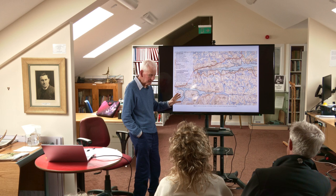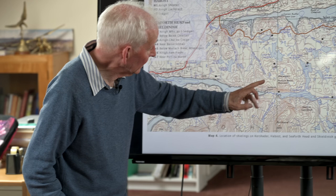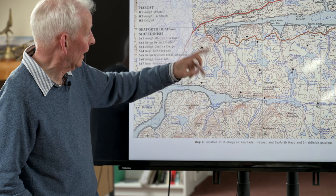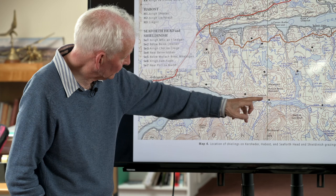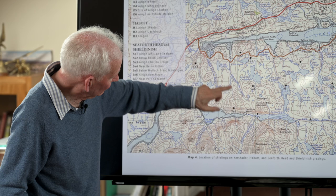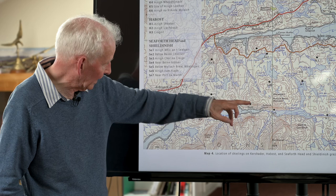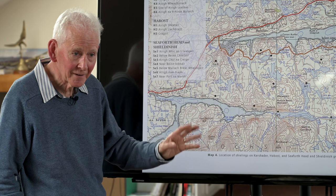And this one is even more clear from place name evidence that these Shielings were probably used by both Shieldenish and Clater. And the way that they got to those Shielings was up this broad valley, and we'll have a look at this from the other side before we go to the Shielings. There's a river there, which, I don't know if you can read it, but it says Alt Bialach Nahimerich. So this valley, the Alt is obviously the river that runs down there, but the valley is known as Bialach Nahimerich, the pass of the flitting.